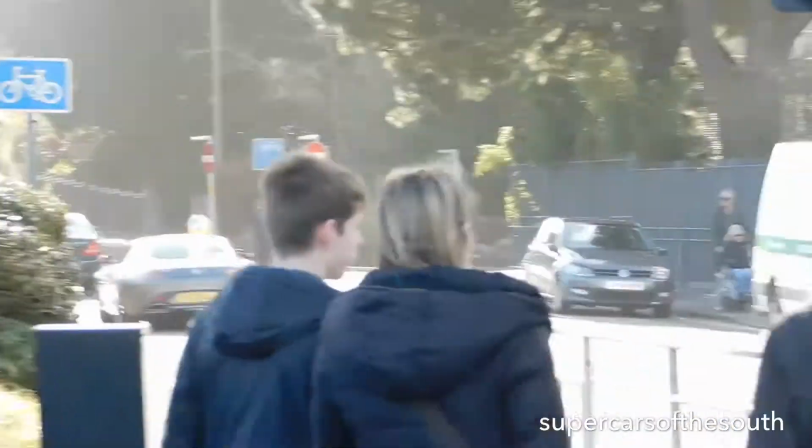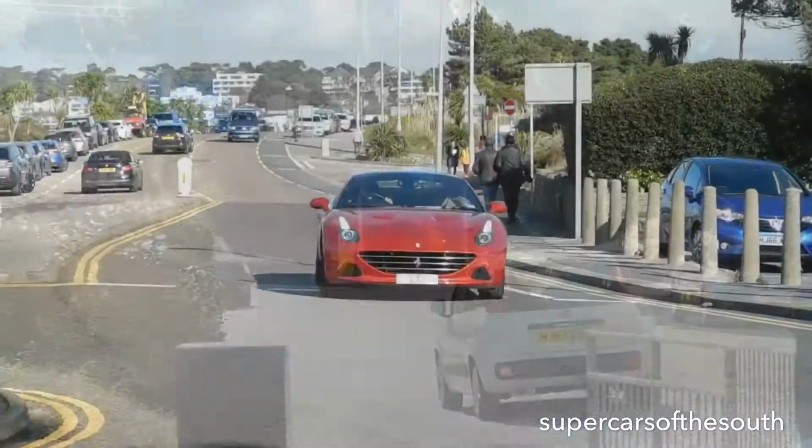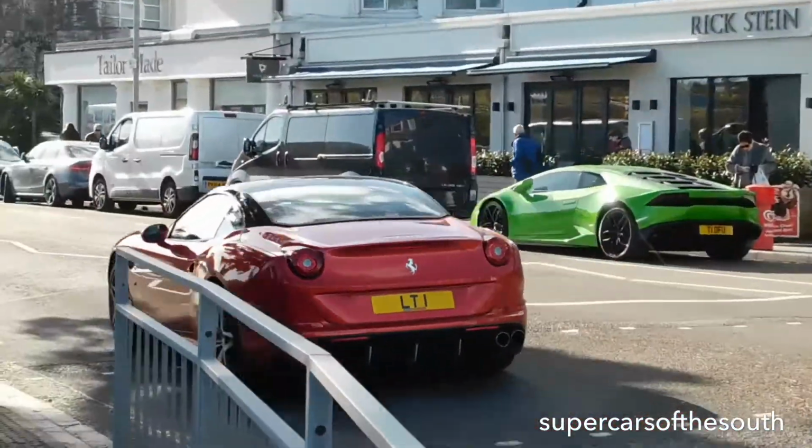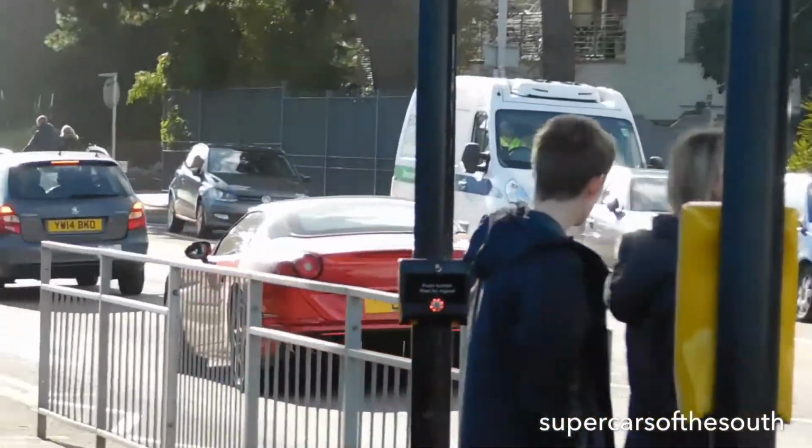Alright. Wait for it. So that AMG GTS was literally a minute ago. Oh, it's getting good. Look, there's the Huracan as well. They're literally a minute apart.